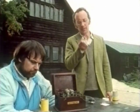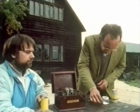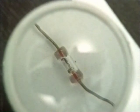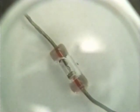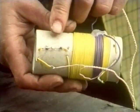This is the modern equivalent of the cat's whisker, the germanium diode. If I put it under a magnifying glass, you can see it's an enclosed version of the same thing. You can see the whisker just touching the lump of germanium. The primitive radio I had at the beginning of the programme worked with one of these, and in fact most modern transistor radios still use them as well.